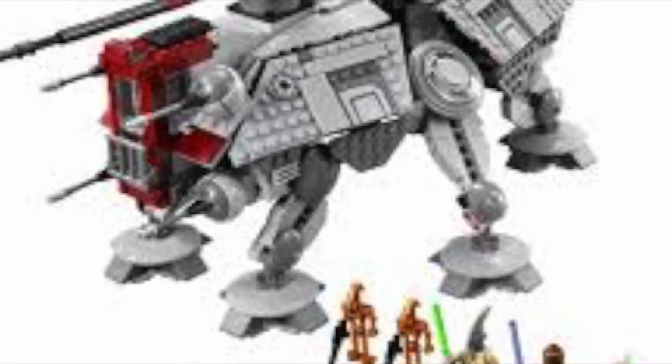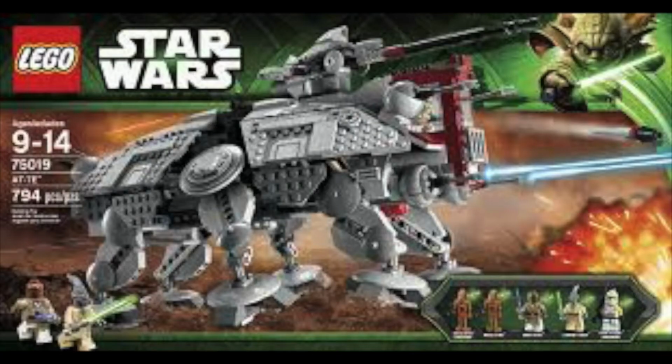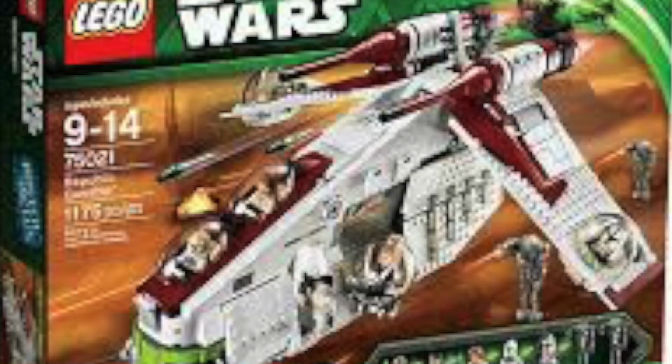Oh, what about the ATT, I hear you asking? Well, do I really need to explain? This thing is gorgeous. I never thought looking at a ground tank made for heavy-duty war would bring me so much joy. Large, bulky, brutally crushing legs and feet make this equal to the gunship in my eyes.